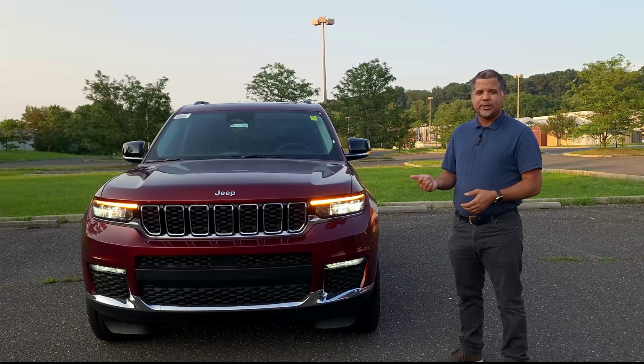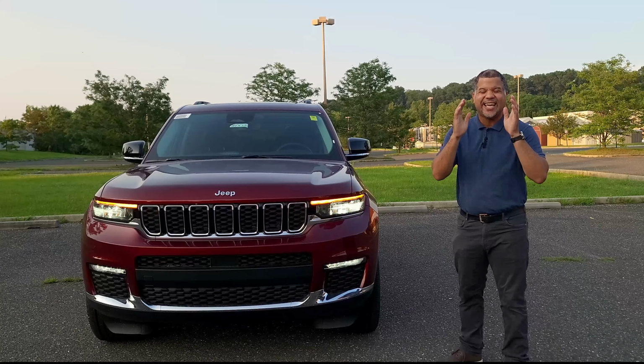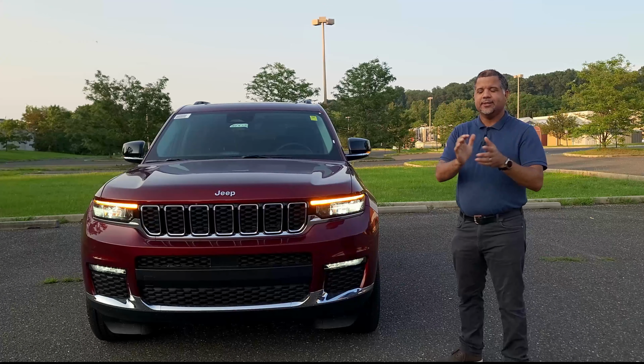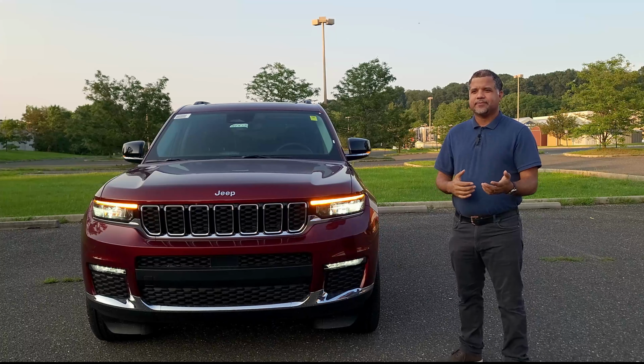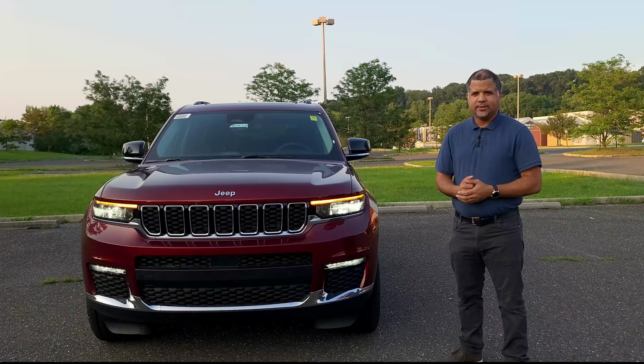This is the first major redesign of the Jeep Grand Cherokee in 10 years, a decade, which is nuts. I'm gonna talk about it, review it, talk about the specs, the technology real quick. So stay tuned, that's coming up next.